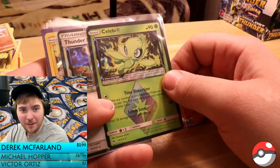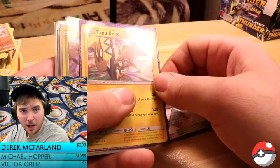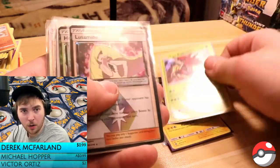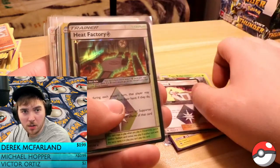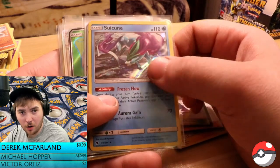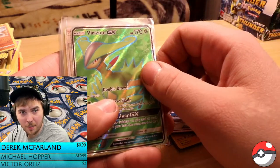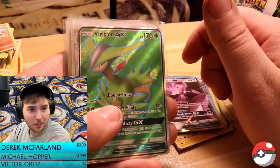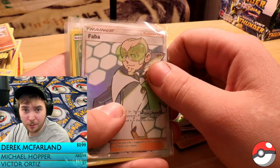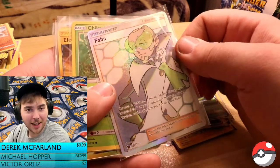We had the Celebi Prism Star card, which is sweet. The Thunder Mountain, we just pulled. One of the rare Tapu cards. Another holographic Tapu card. One of the Prism Star cards. Suicune, now that's a sick card, holographic. We had a Gengar GX card. Vikavolt GX full art. A Faba full art card. Literally, the one that I didn't like the most. We'll take it. We'll take it.